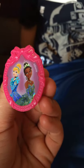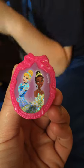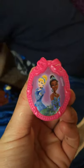That's Sailor's. Let's see who the princesses are. Oh, stuck on your finger. Oh, Cinderella and Tiana. Beautiful. Cinderella's wearing blue and Tiana's wearing green. And the ring is pink. The beautiful bow. Okay, what's last?